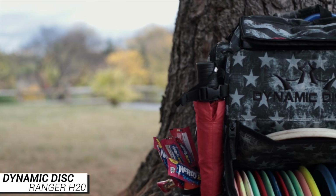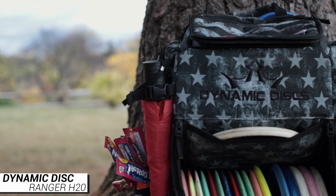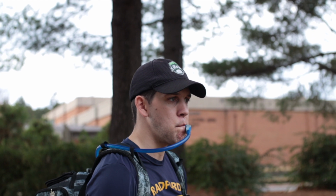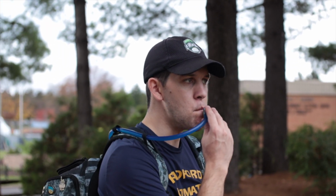So first I want to start off with the bag itself and some of the extra things that I carry aside from discs. The bag is a Dynamic Discs Ranger H2O version. I specifically chose the H2O version because I loved having the water pack. When I was playing rounds, I would always just forget to drink. I'd be thinking about my shots, thinking about anything other than drinking water. So I would always forget to just pull out my mug and start drinking.